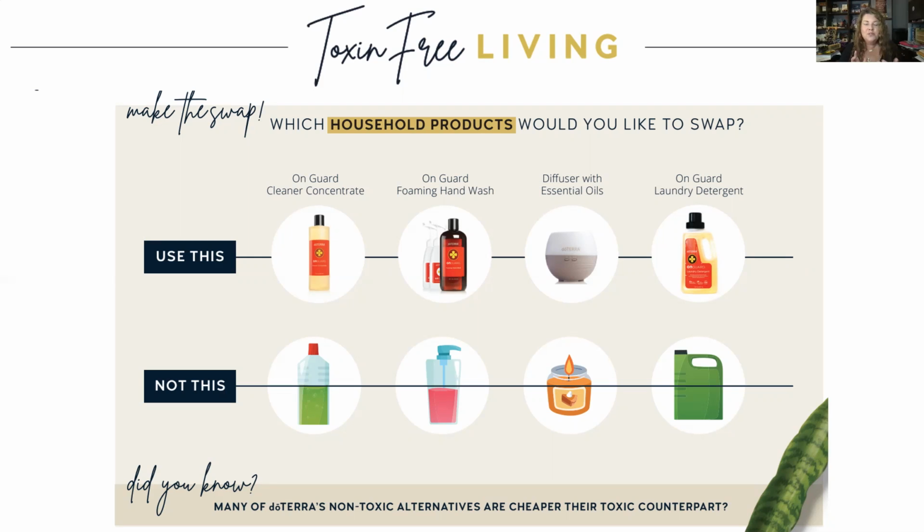All right, now a diffuser. I don't know if you've seen those things that you plug into the wall and they put that spray out, and they're like, oh, it's coconut and pineapple. And I'm like, those aren't even essential oils. They don't even have essential oils for those. And so you're just putting more toxins within your body.